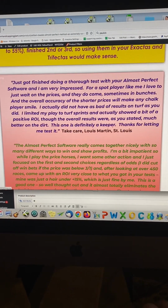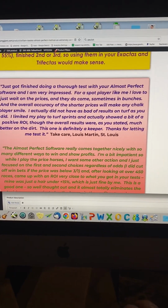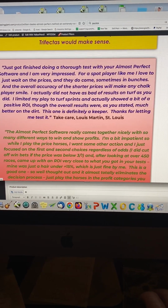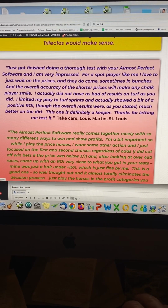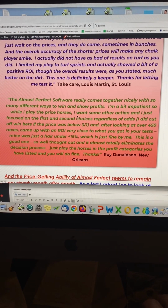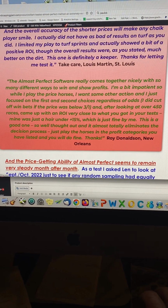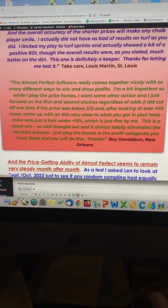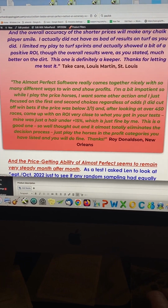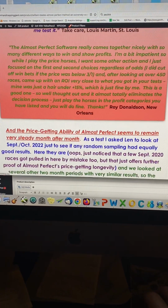A couple of the guys that tested for us said, here's a fella who really liked the price plays and he waited for them. Here's what he said: he limited to turf sprints and actually showed a bit of a positive ROI, although as you stated, much better on dirt. Also, this fella who wanted a little bit more action was playing a lot of the first and second choice category, and he made about a 15% ROI just playing those horses, eliminating horses that were below 3 to 1.